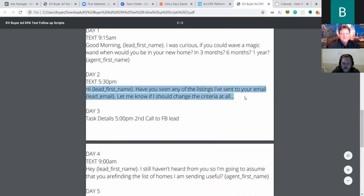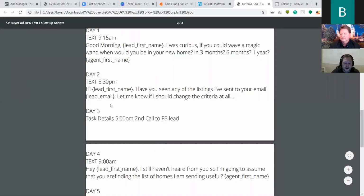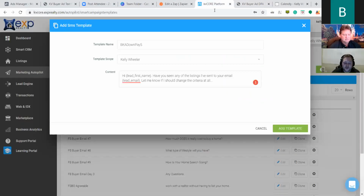The good thing with these scripts that you guys are going to pull off of the website is that you're just going to be able to copy and paste them in. And you're also going to be able to see what day that text message is supposed to go out on and know exactly what that follow-up plan is supposed to be. So you can set all these up directly in order and just make life really easy for yourself.